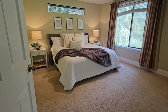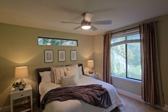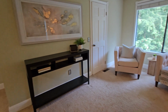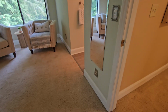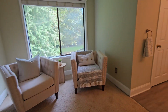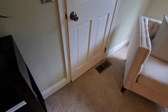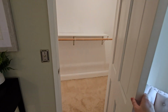So this is the main bedroom. Again, natural light. I will sound like a broken record. That ceiling fan was a nice touch. That's a walk-in closet over there. We'll check it out. It kind of has that reading nook over here as well. And then this walks into the main bathroom, the ensuite, if you will. So again, this opens up to the walk-in closet.